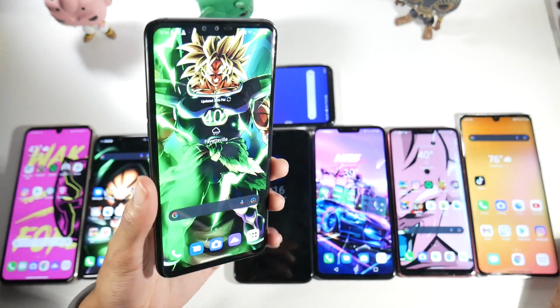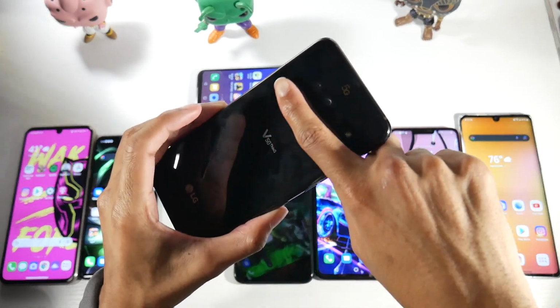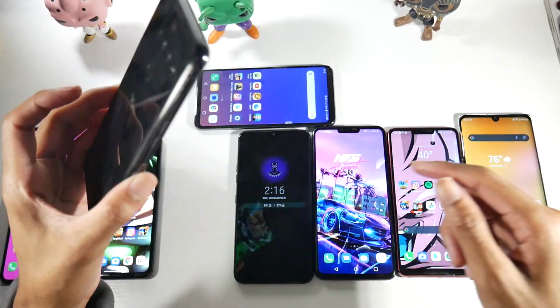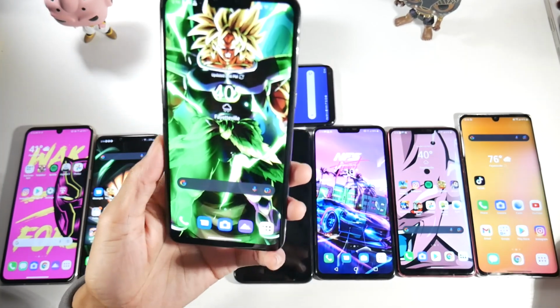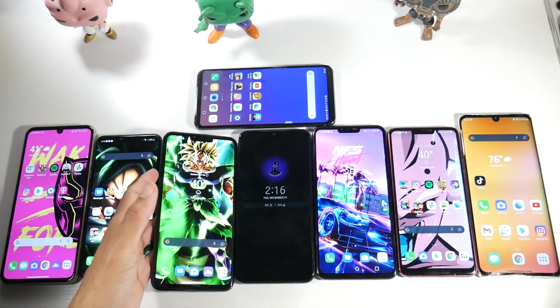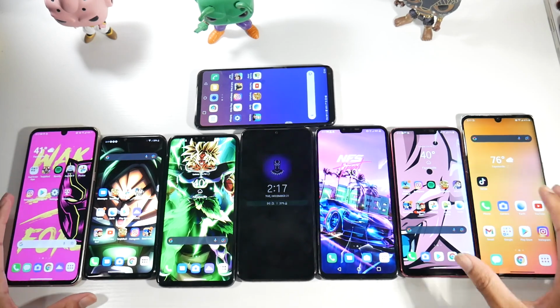Great cameras on here. I think a beautiful underrated design here. It's one of those rare designs where the camera is completely flat. That and the G8 have the same sort of thing. And yeah, I really like this phone. So if you want a V50, I think that is an excellent deal. It's probably the best deal here, honestly.